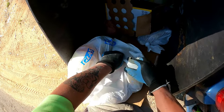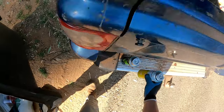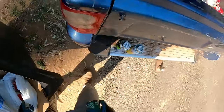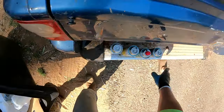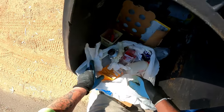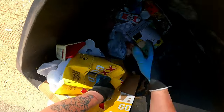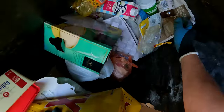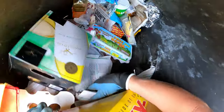Got another gas can there. I'll tell you what, that's got a lot in it. And another one. Yeah, that's got a lot in it. That's not 3 for 3, it's 4 for 4. Nothing else in amongst that stuff. Squash that box down. Oh, if I didn't get anything else, I'm looking gas.